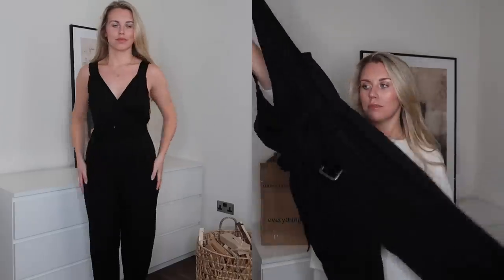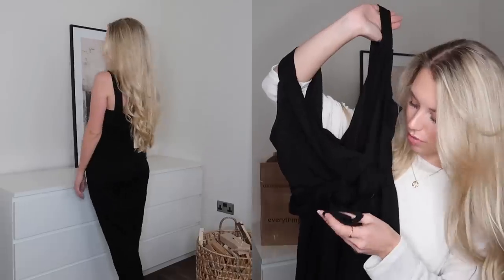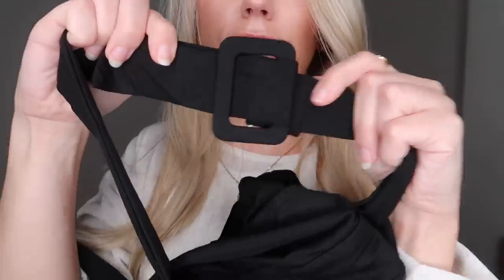It is a black jumpsuit, kind of relaxed fit, relaxed style, but it does have the belt around the waist. And it's one of those belts that you kind of thread through and it loosens. So I've got a little hack on how to sort that. When you thread it through, you just gotta feed it back through the other side and then it doesn't budge. Anyway, I got this one in a medium. They did have different colors, but I just feel like black is a good go-to for an evening style jumpsuit like this.